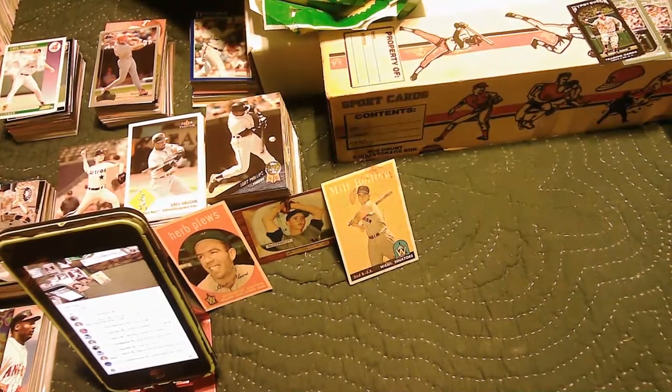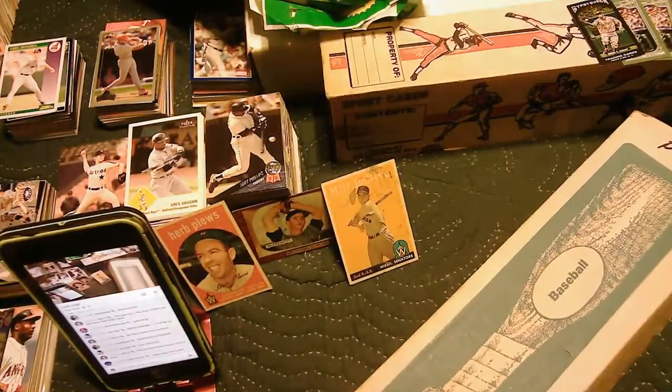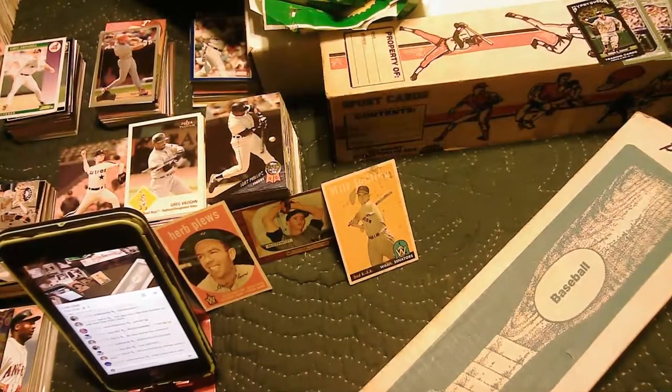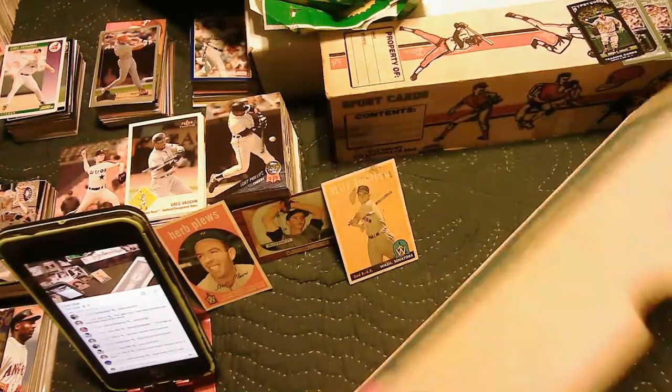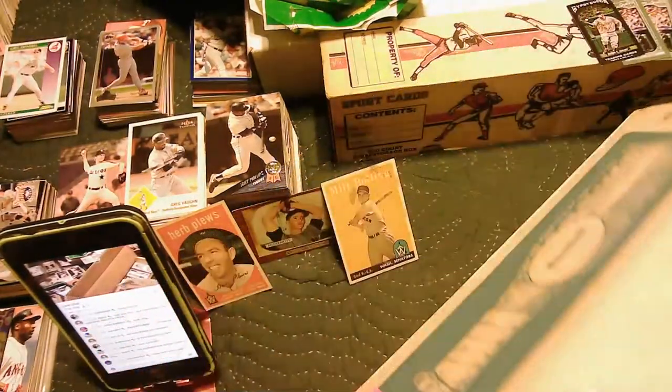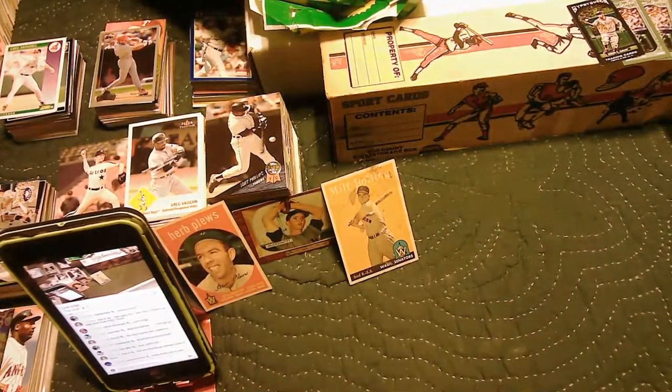I am putting boxes together because I know certain guys like certain players. Someone said something about Kevin Brown cards, so I started a box for Kevin Brown cards, and I get to add these to the box now. I didn't finish that one box that I was sorting, but I'll just put them in the Kevin Brown box. And once I get enough, then I'll trade or whatever.